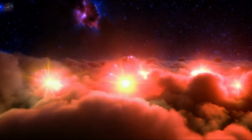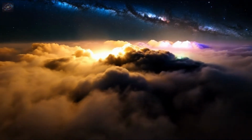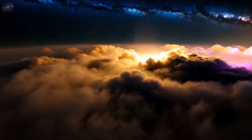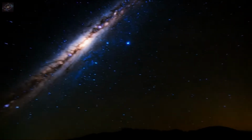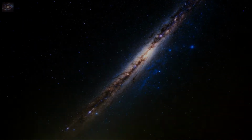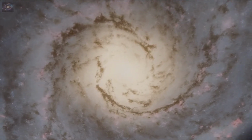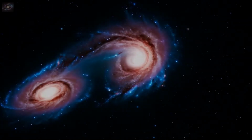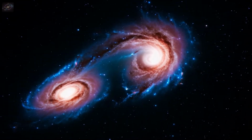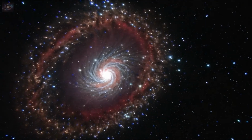Material falling into this black hole forms an accretion disk, which heats to millions of degrees, producing powerful jets and outbursts of radiation that can be detected across the electromagnetic spectrum. These emissions are not merely fascinating, they are clues to the physics of matter under extreme gravitational forces, revealing processes that cannot be replicated on Earth.